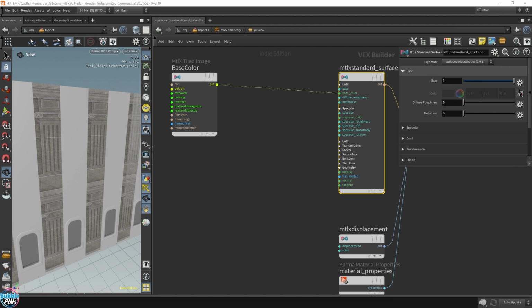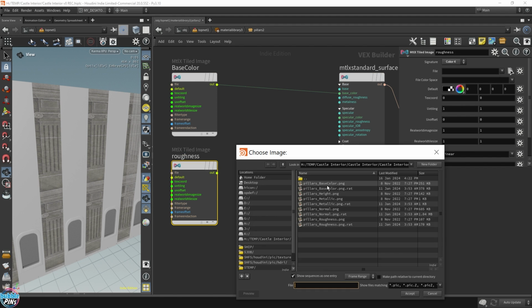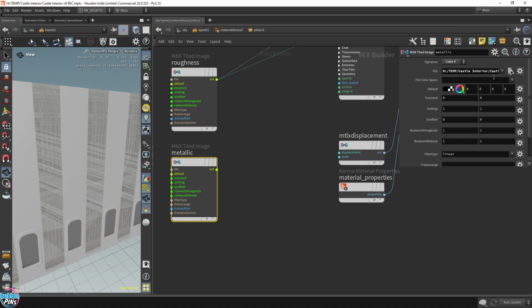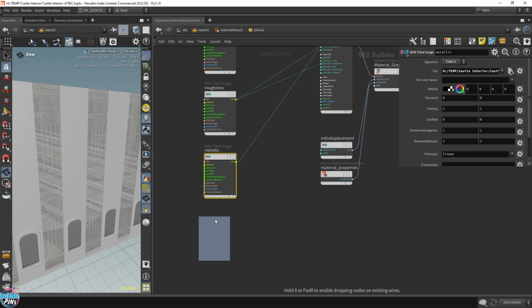So I want 1. Now let's create another tiled image and let's load in our roughness. Roughness PNG over here, and this is going to be hooked over to specular roughness, and I want to hook it over to diffuse roughness. I'm going to do this again. Metallic. Click this, find the metallic over here, and metal over there. I'm going to do this two more times.